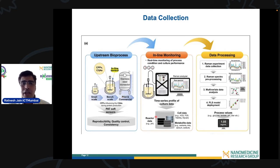So what do you get? You get reactor data like pH. You already have a lot of pH sensors. You get cellular data like viable cell density, total cell density, glycan, metabolites, nutrients, amino acid. So this data is continuously coming when you are doing inline monitoring. Once your data processing is there, the Raman data goes to an existing multivariate data analysis module, which gives a PLS model deployment, and ultimately you get a process value.